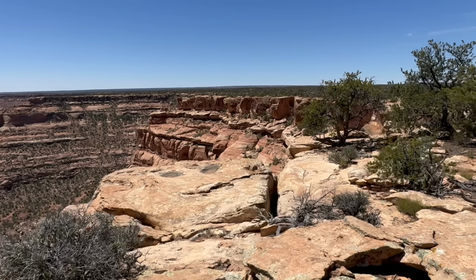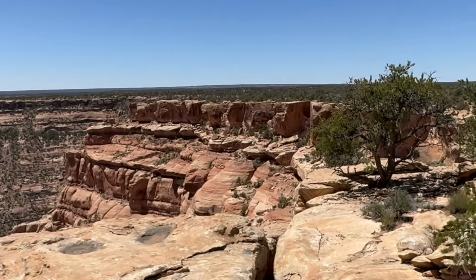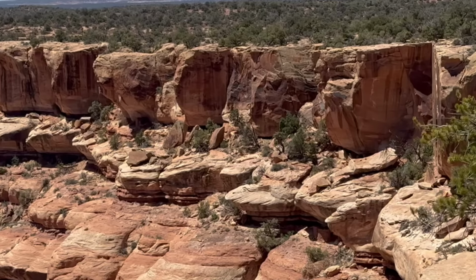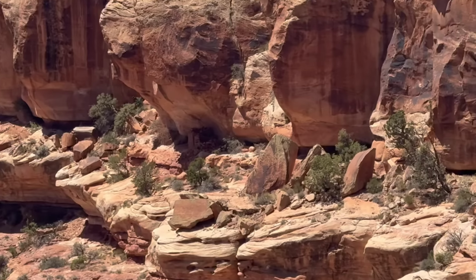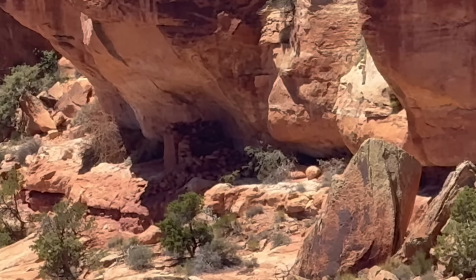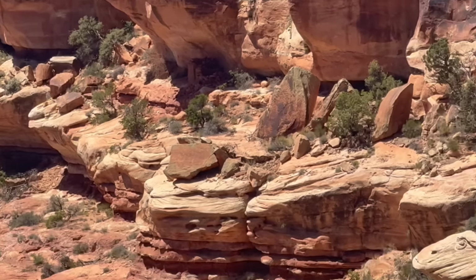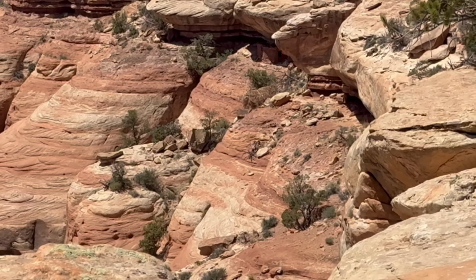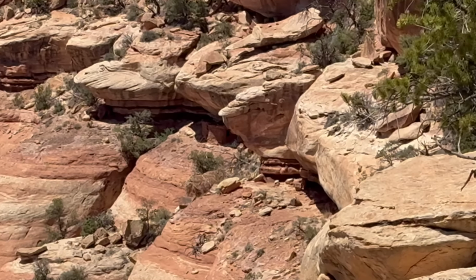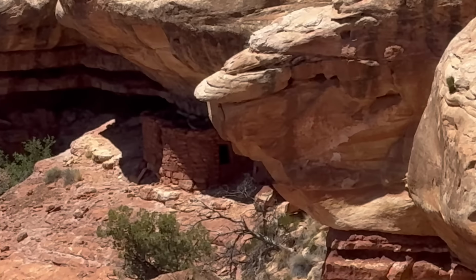Well, these are the ruins I'm going to try to get to. I was going to do some drone footage, but the wind gusts are just too much, and so there's one, and it's on one level. And then the other one, where is it? It's right here. It's right there.